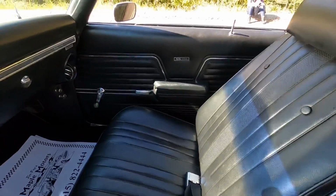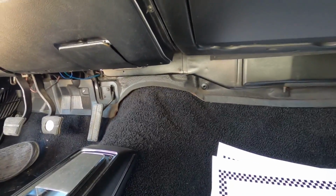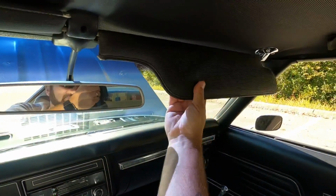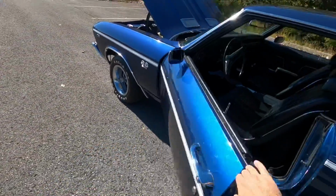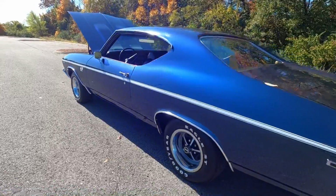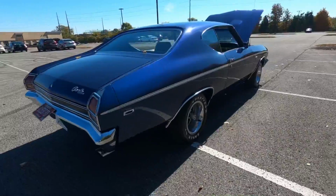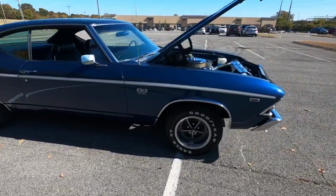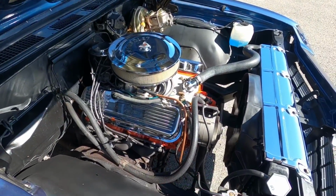And your passenger seat's in good shape there. Visors look good. Motor is nice and quiet in this one.